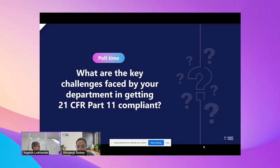What are the different challenges? Okay, number one, longer turnaround time. Number two, cost intensive process. Number three, challenges in traceability integrity. Number four, manual processes are too prone to error, and QMS is not externally exposed. Okay, has the audience voted?